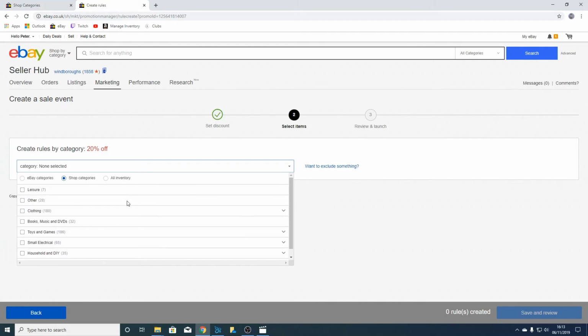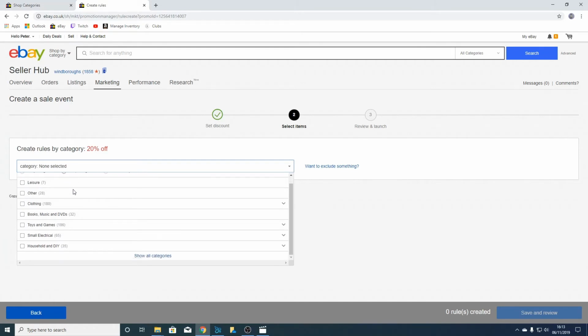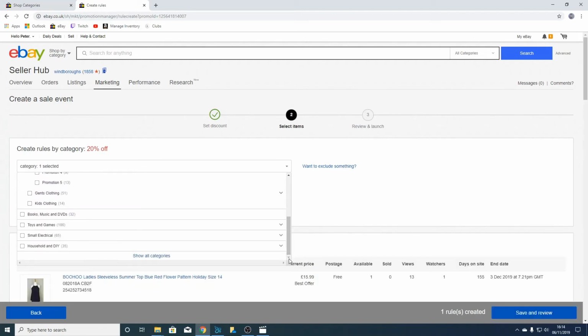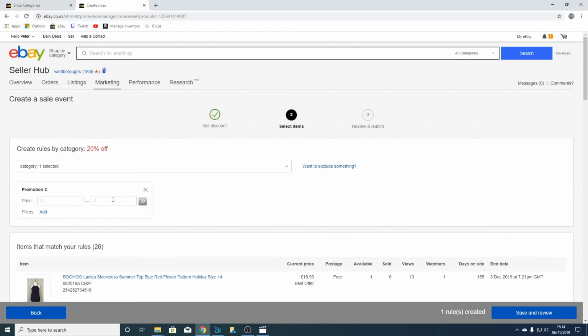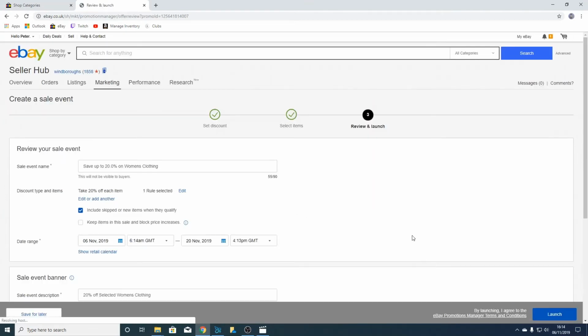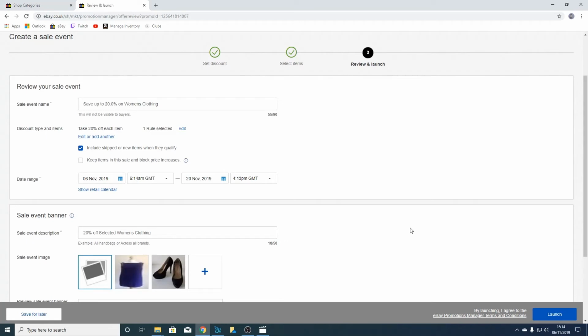If I say now I want it to select, create a rule by category, I want everything in a subsection of clothing, in ladies clothing, and everything in promotion 2. Okay, so let's put that in promotion 2. So it is now going to apply everything in promotion 2, and it's going to apply that 20%. So the discount type is it's going to take 20% off each item, which was the first screen.